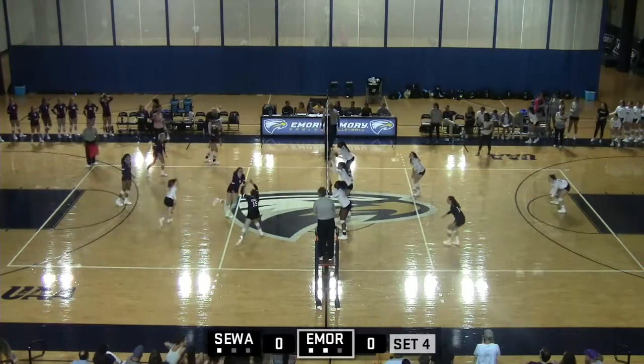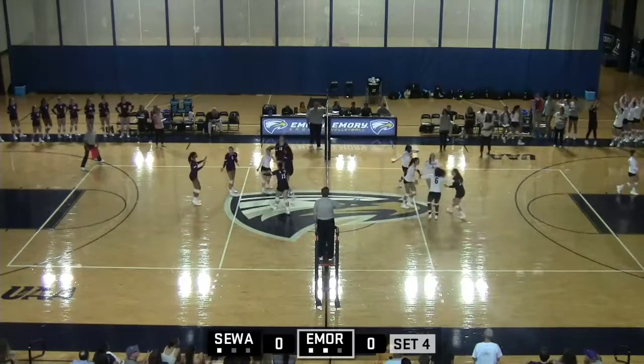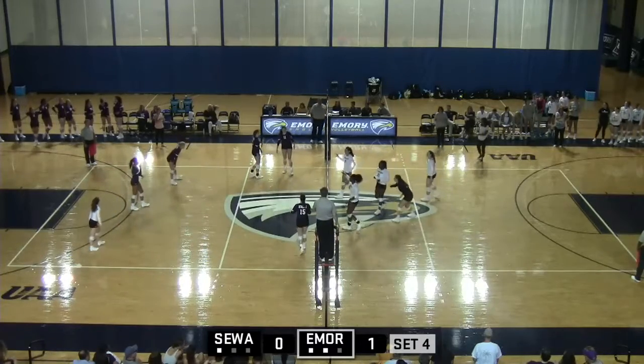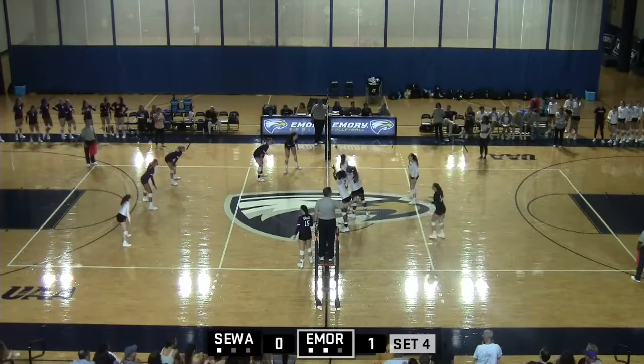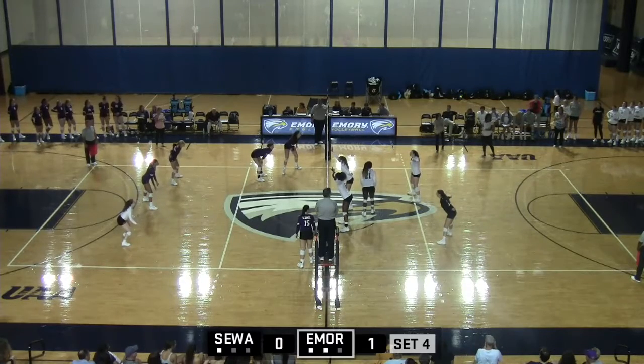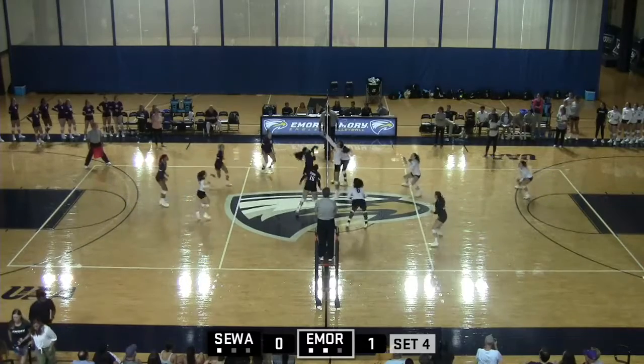Tough serve to start out. That's out. That shot just kind of rolled long. One that doesn't make many hitting errors, and that's one Lydia Goffey would like to have back. Another tough serve. That's going to be tight to the net.